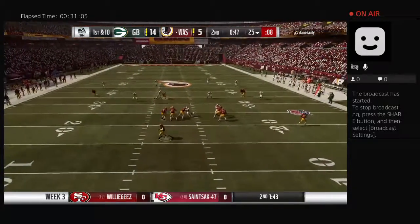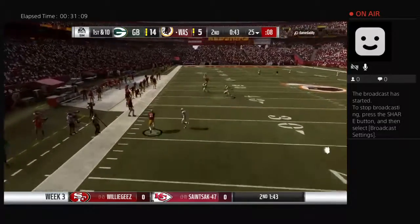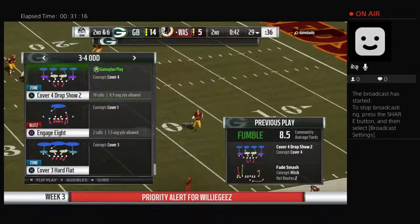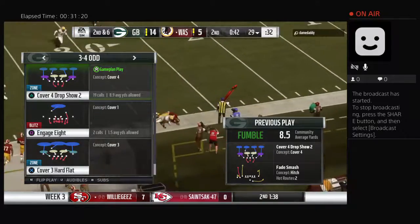Trying to shake off the interception from the last drive. He'll look to throw. Room here to run. And now the ball's loose. Smith loses it. But this will get out of bounds, so possession will stay the same. He'll wind up getting right about 4 there on the scramble, and it's 2nd down.